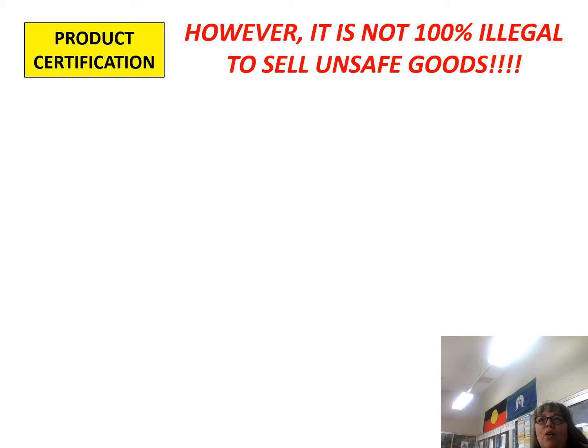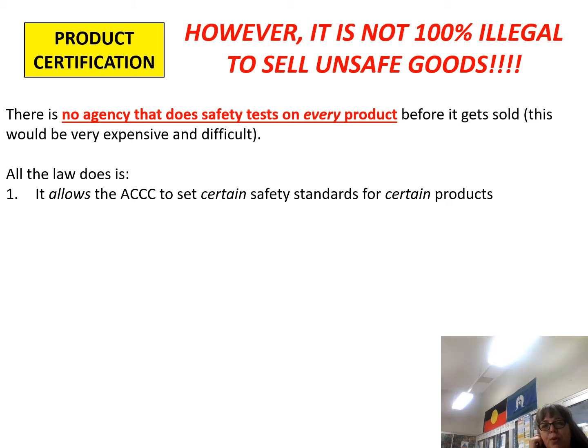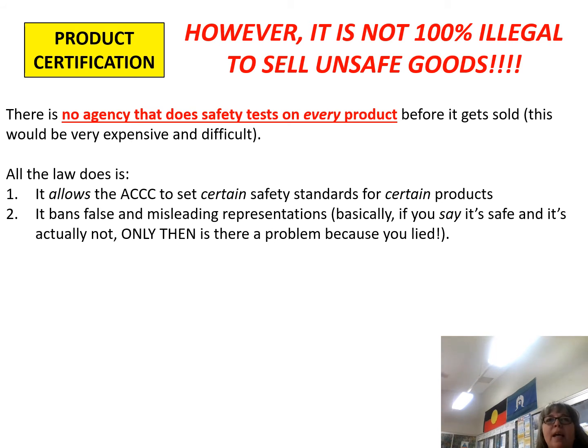Okay. Despite everything, it is not 100% illegal to sell unsafe goods. There is no agency that does safety tests on every product before it gets sold because this would be so expensive and difficult, time consuming as well. All the law does is it allows the ACCC to set certain safety standards for certain products. It bans false and misleading representations. Basically, if you say it's safe and it's actually not, only then is there a real problem because you lied.